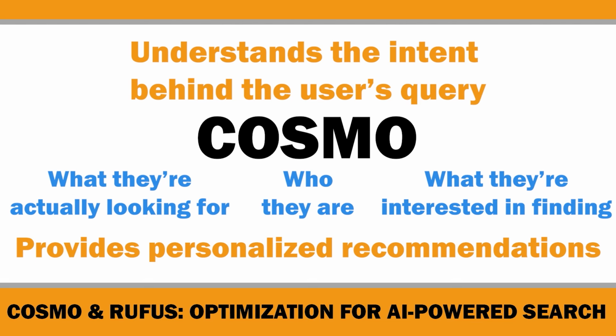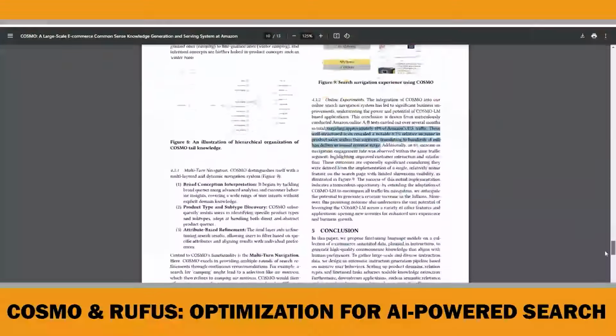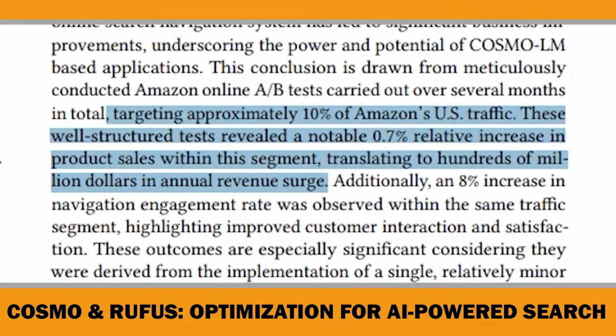While some of you might see this as futuristic, it's actually happening right now. In a scientific paper released by Amazon earlier this year, they reported testing this new algorithm on 10% of Amazon's US traffic back in February. These well-structured tests revealed a significant 0.7% increase in product sales within this segment, translating to annual revenue boost of hundreds of millions of dollars.